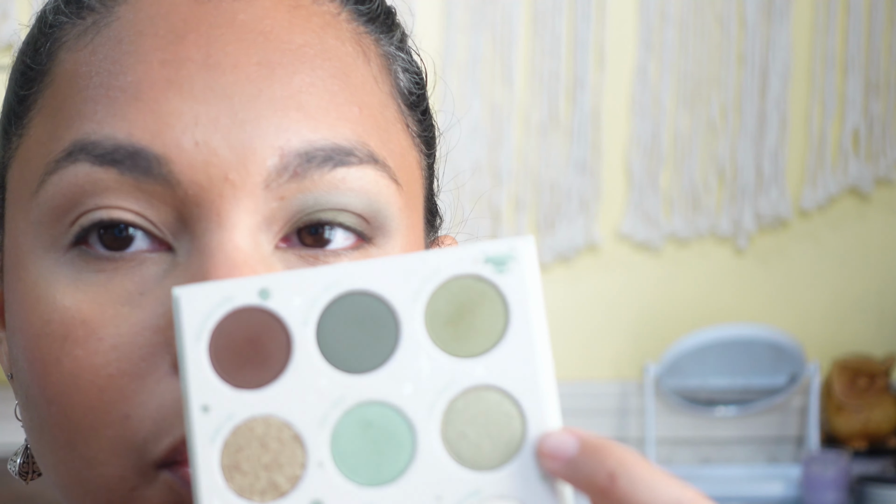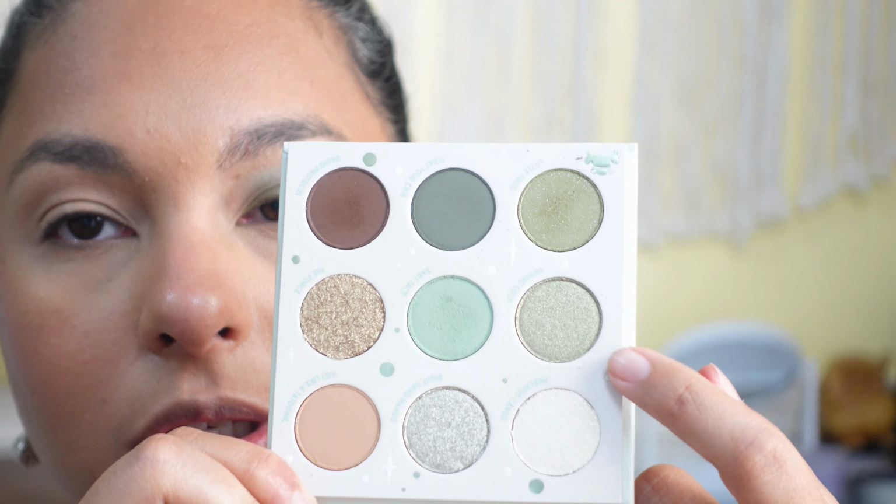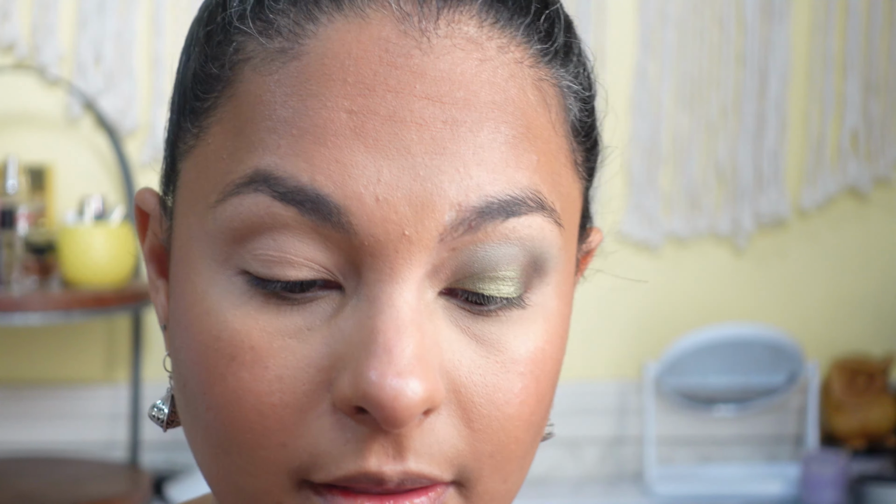But anyway, we're gonna go in with Sipping Soup, which looks similar to the shade but just a shimmer version. So we're gonna put that on top, just kind of on the center, in between the brown, and we're gonna leave that matte green kind of in the corner of the eyelid. I think that looks pretty.